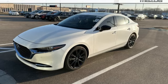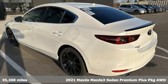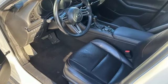Here's a certified 2021 Mazda 3 sedan. Engaging, exhilarating, the Mazda 3 exceeds expectations every day, every drive. It's well equipped with the features you need.